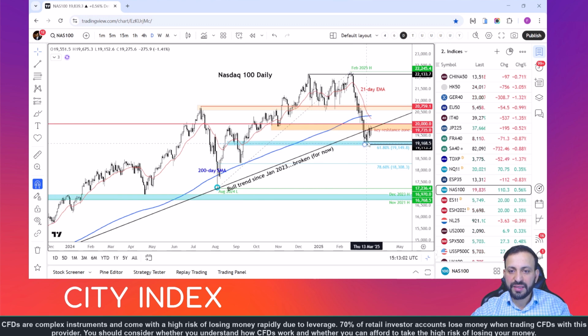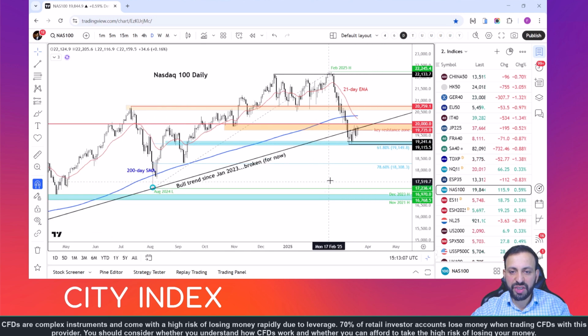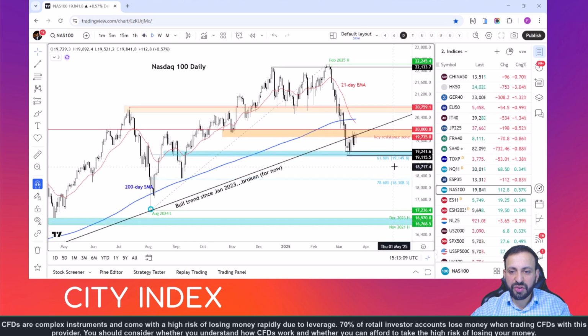Once it broke it, it consolidated for a few days, established a base around the 61.8% Fibonacci retracement level. The Fibonacci retracement level I'm talking about is from the rally that started in August and ended in February, so the 61.8% retracement of that. And so far it's holding firm.